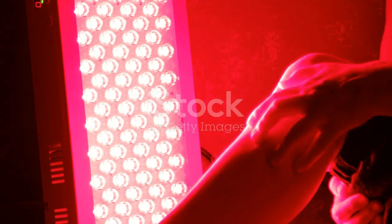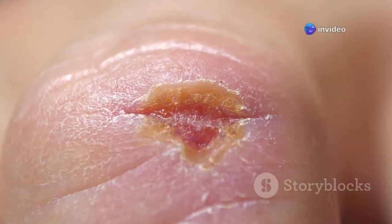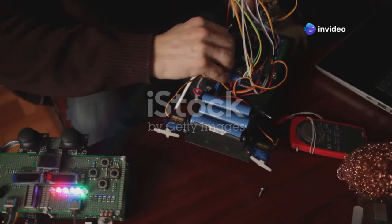Red light is part of the light we see. It has different frequencies. Red light can go deep into the body. It helps cells work better. This can help your body heal faster. You may feel less pain too.